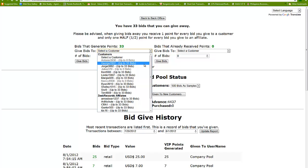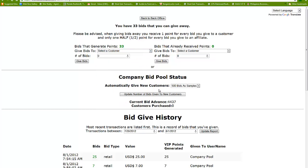It just wouldn't, the money math wouldn't make any economical sense. But when you get up to 500, it'll allow you to give up to 500 bids away to any one customer in there. Now, I say waiting till 11 or 11:30 because I've been many times surprised where I go in at maybe 10:30 or 11 and the bids are still sitting here. However, within a few minutes or whatever, the company reached into that bid pool and they just swooped those points away, and they gave them to customers automatically through the company bid pool.